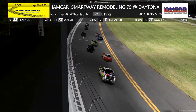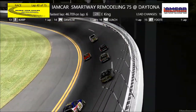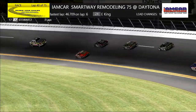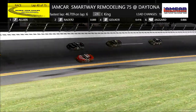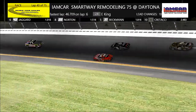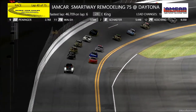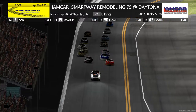Alright boys, back here with you. 40 out of 75 complete. We get ready to go back green flag racing with roughly 37 laps to go. Todd will be your race leader. Nick there on the outside after that melee that ensued a moment ago. See how it comes this time by. You see Nick on the top side of the racetrack in that number 3 machine.